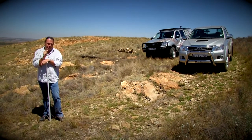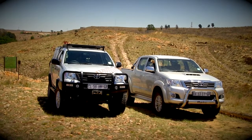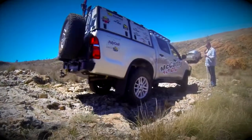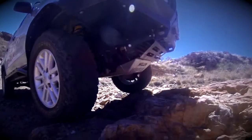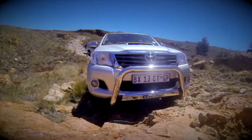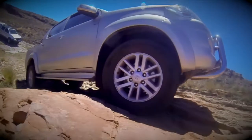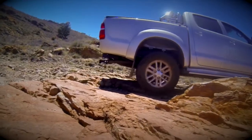And to demonstrate my point exactly, we have two identical vehicles here. So on the left, we have the McCarthy 4x4 Club's accessorized Toyota Hilux 2.5 D4D 4x4. It is kitted out for overlanding, so it's got all the good stuff. From an aftermarket suspension to new front and rear bars, an aluminium canopy, slightly bigger than standard wheels fitted with all-terrain tires, and a few other accessories too. On the right is our myth-busting Toyota Hilux. It's stock standard, except for the maxi nudge bar, the roll bar, and a tow bar. Those trendy side steps are standard, so let's kick off with the side step conundrum then.